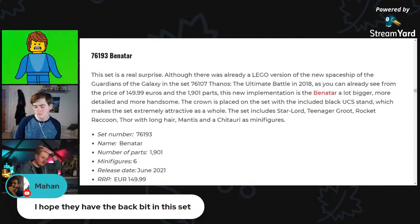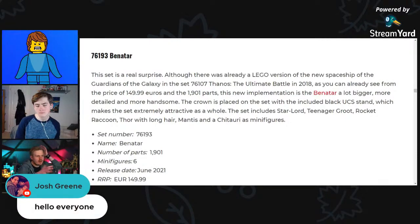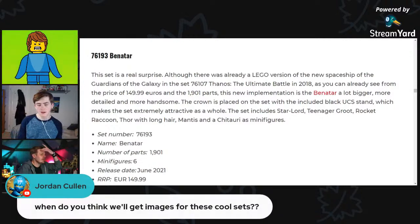Mahan says, I hope they have the bat built onto this set. So apparently, you know the escape pod, which is on the old one? That kind of broke off, and they never got it back. So they added a tail to the back. So I presume it'll be the tail version instead of the other one, when it's taking place during the film. Yeah, it's got Thor with long hair, so I guess it's at the end of Endgame. Yeah, where they fly off. We wanted that Thor. That's what we want.